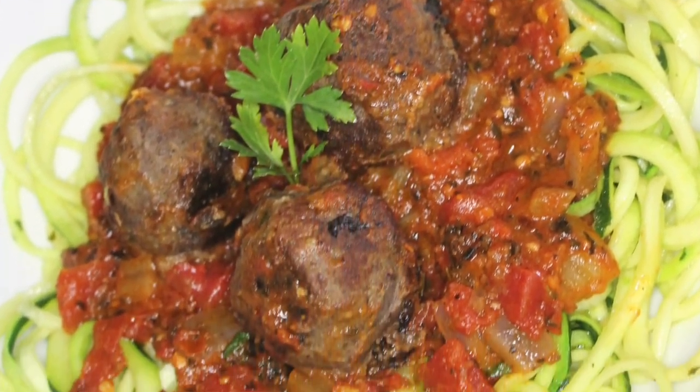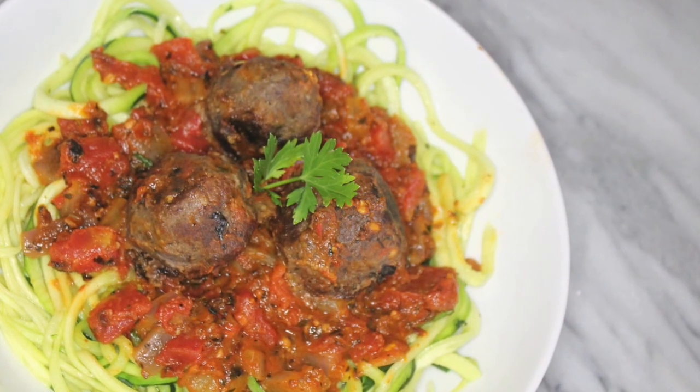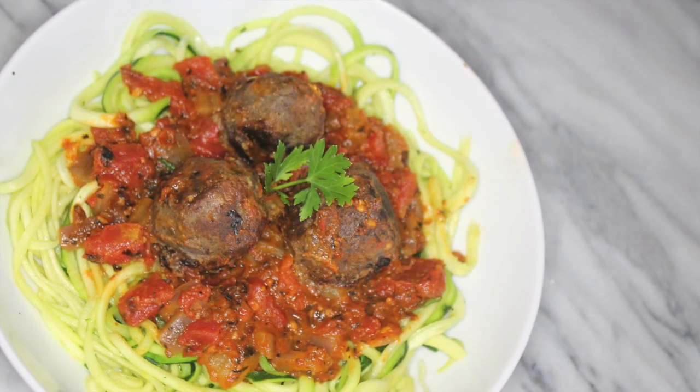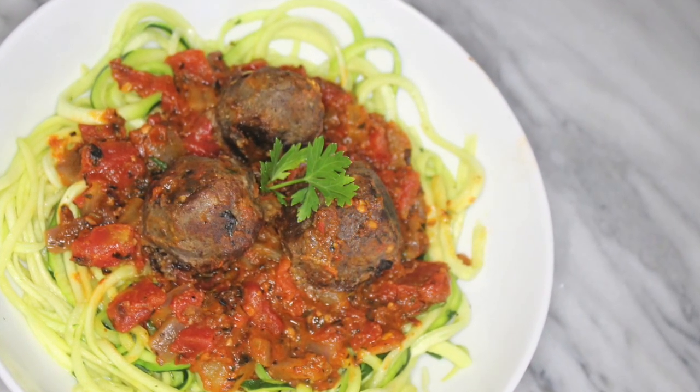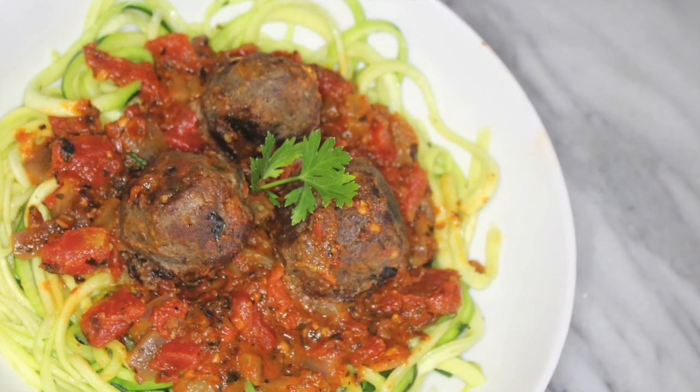So if you have a little bit more time on your hands, I definitely recommend you trying this recipe. It was so satisfying, full of flavor, and I didn't have that heavy or full feeling like you would get after eating traditional meatballs.